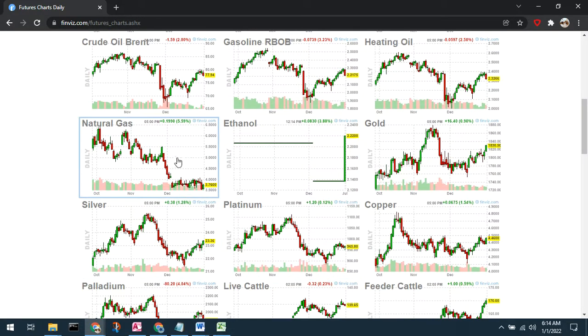Natural gas is the one we've been focusing on. It had this precipitous drop, bottomed, and we've been scalping natural gas repeatedly using the BOIL ETF. It's a leveraged ETF on natural gas. We made nice profits on each of these scalps. Every time it bottoms out and comes up, we buy, we sell, we buy, we sell. It recently really bottomed again. We're now again long BOIL.